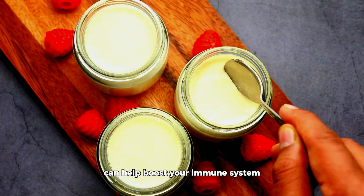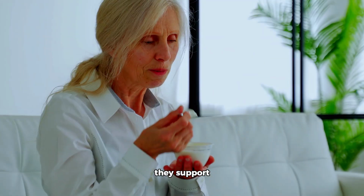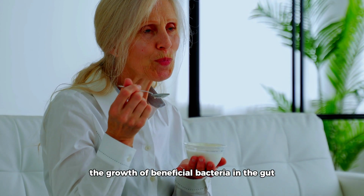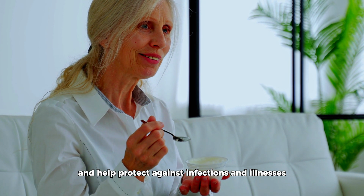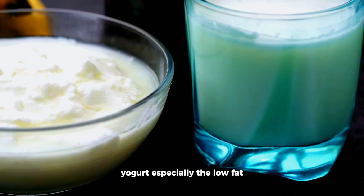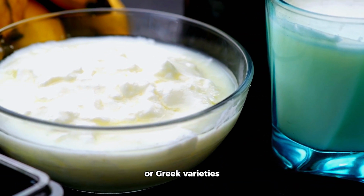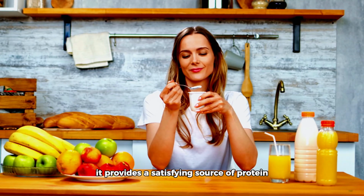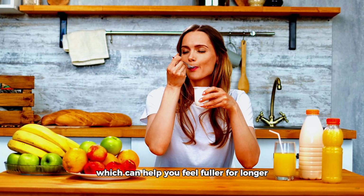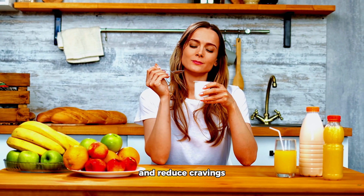Probiotics found in yogurt can help boost your immune system. They support the growth of beneficial bacteria in the gut, which can enhance the body's immune response and help protect against infections and illnesses. Yogurt, especially the low-fat or Greek varieties, can be a healthy addition to a weight management plan. It provides a satisfying source of protein, which can help you feel fuller for longer and reduce cravings for unhealthy snacks.